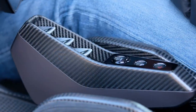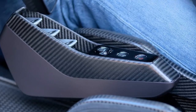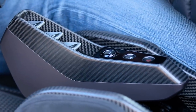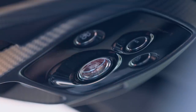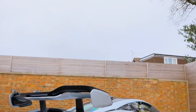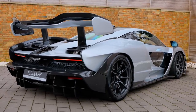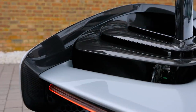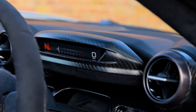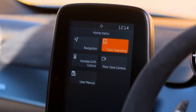What is unique to the Senna is the central tunnel buttons actually move with the driver's seat. Also different is the start button, window controls, and the door release are all on the roof, which I think is a real trademark of this car. So it brings over quite a bit from the 720S. Firstly, the fully carbon fiber Monocage 3 tub. So there's exposed carbon fiber everywhere. It's also got all the digital instruments, the folding display from the 720S. There's track telemetry as expected.